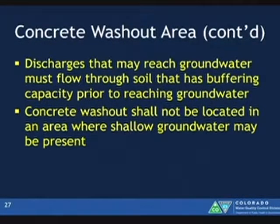Also, how close are you working to the stream? Are you within 50 feet? Most installation and implementation specifications are going to require you to be further than 50 feet, or if you're within 50 feet of a stream, that you line it. So look at your installation and implementation specifications, your design standards, and also look at the type of soil that you have. The permit does authorize discharges to the ground of concrete washout.